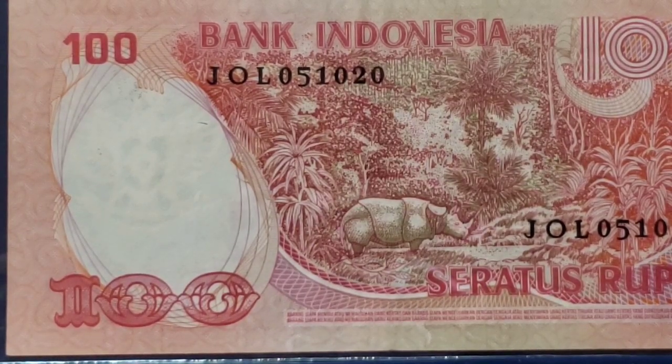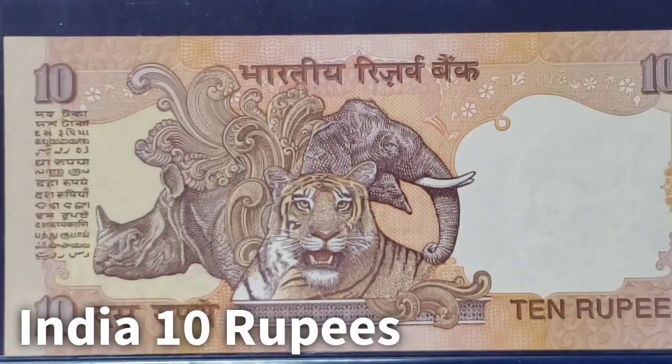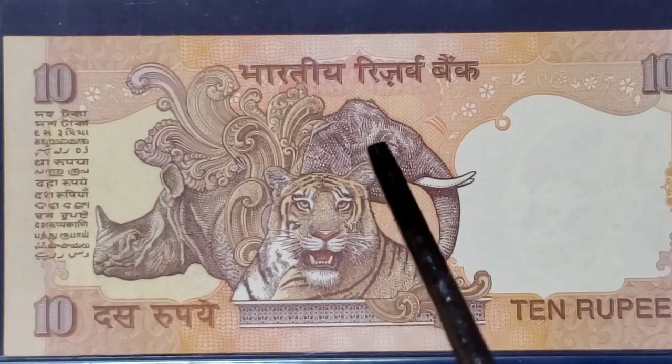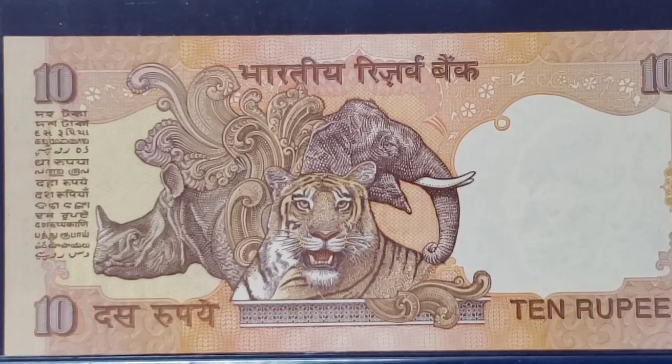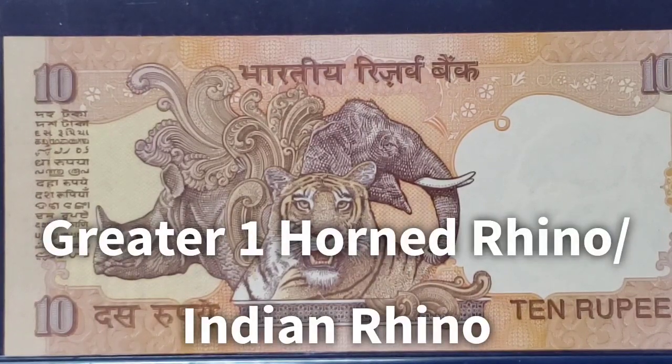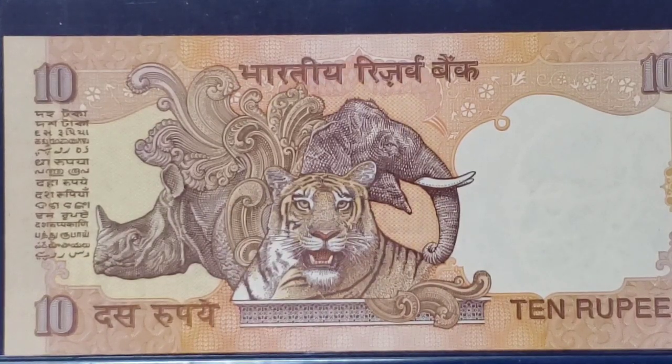The final rhinoceros note I have to share with you, but please don't think these are the only rhinoceros banknotes in the world, is this Indian 10 rupee banknote. And on the back of this note, we have an elephant, an Asian elephant. We have a tiger. And we have a rhinoceros, and the rhinoceros on the Indian banknote is also a greater one-horned rhino, just like on the Nepalese banknotes. But in India, they also call this an Indian rhino. I could die of not surprised based on that. And I suppose if you have an animal that naturally lives in your borders, you can call it whatever you want. Folks, these are the basic rhino notes I came across just in a casual way.